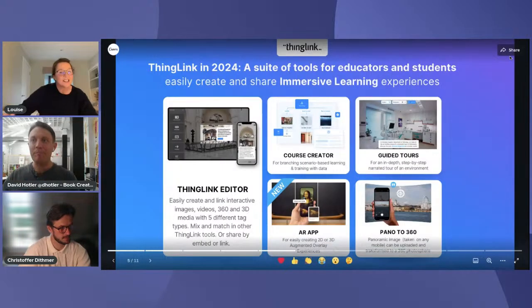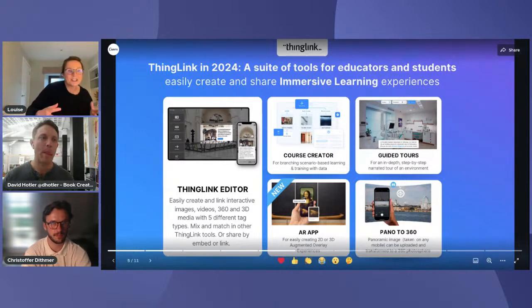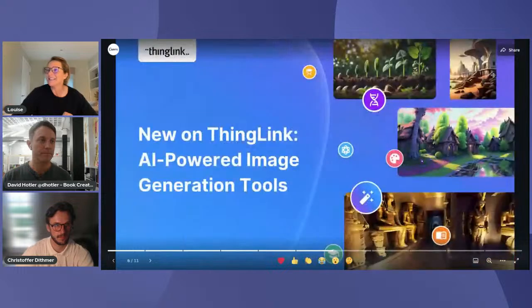So ThingLink today is an entire suite of tools to enable you to do this. We have our main ThingLink editor, but now we've added additional solutions and additional tools for you to create branched experiences, like pick your own path adventure games. We've got our own guided tours, which are one click to guide you through something. We've even got our own AR app as well. And there's lots of other webinars if you want to explore some of those tools in a much greater depth.